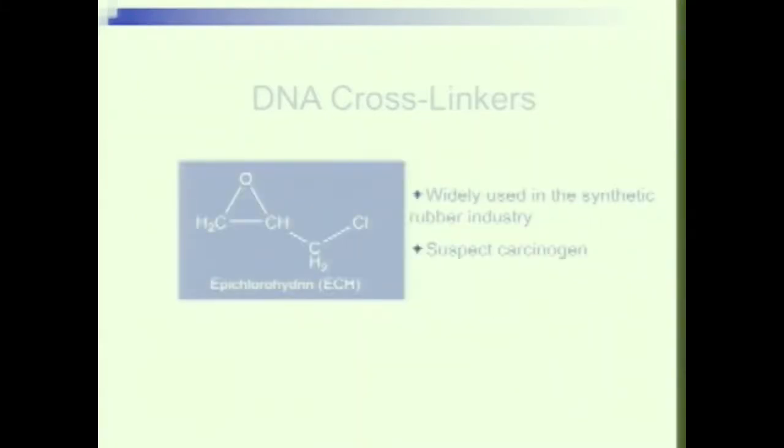We've also looked at this molecule, which we consider to be a hybrid between the two. So it has that chloride arm, but it also has a single epoxide as well. So it also has two sites that can react. And this compound is one of those crosslinkers that we just heard about, an epoxide that's used in the synthetic polymer industry. And there are people who are exposed to it who have developed cancer at higher rates than would be expected. So it is a suspect carcinogen. So we've also been looking at this molecule as well. Can't be used to treat cancer. It's simply a carcinogen. So if you crosslink your DNA, that can also lead to cancer as well as cure cancer if you're targeting cancer cells.